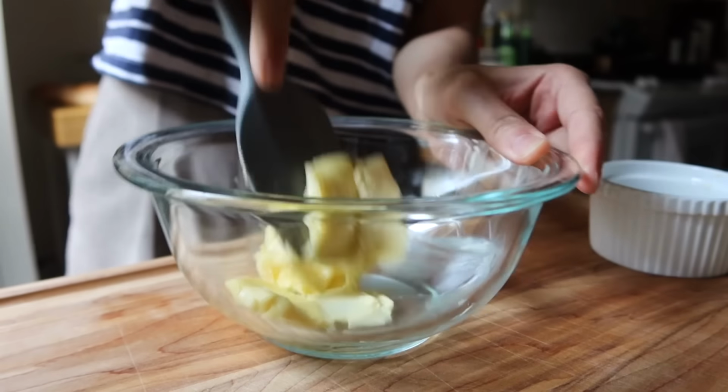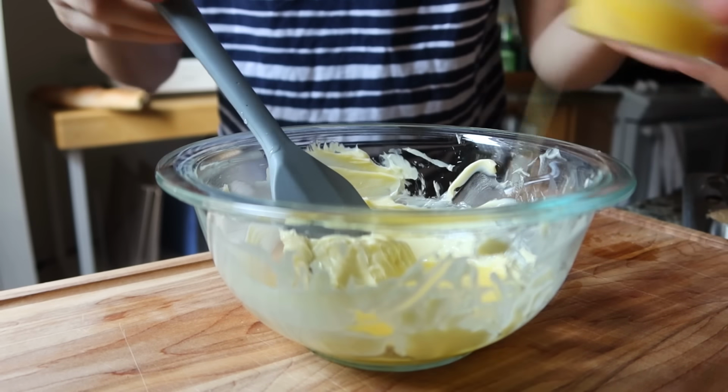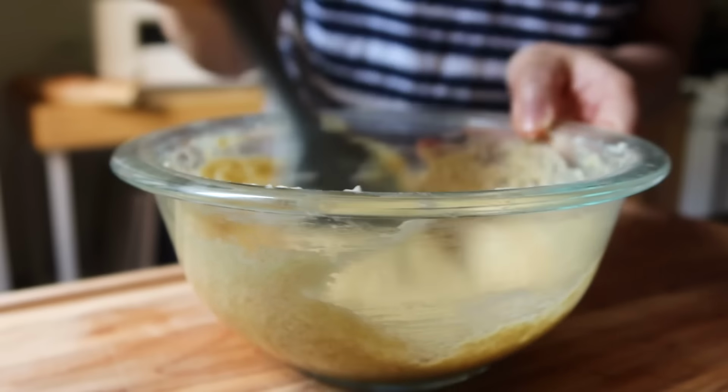Let's mix this together. In goes the butter. Imperative that it's soft. I'm gonna slowly add my egg. On second thought, actually was supposed to add the sugar first. I was waiting to have my coffee with this breakfast, but maybe I should have had my coffee before. My mind is just all over the place.